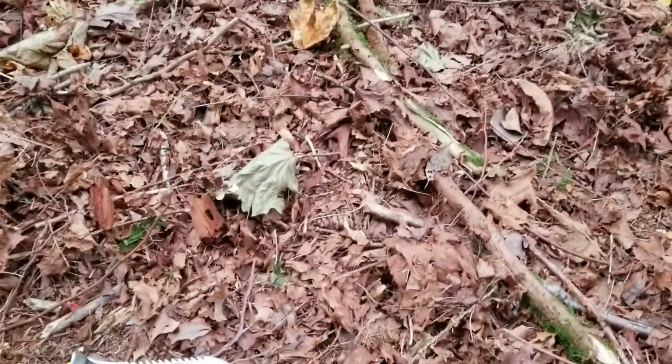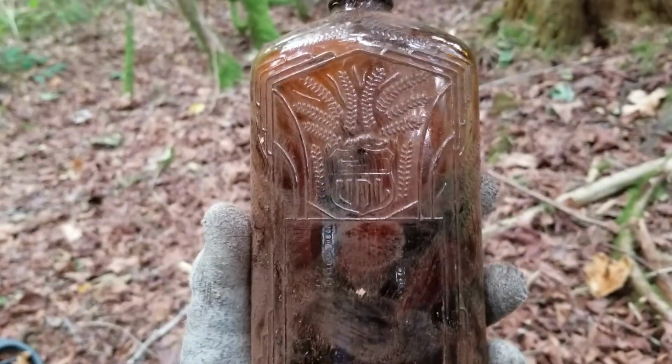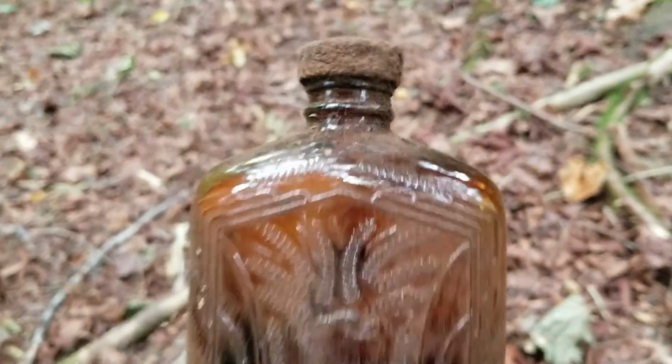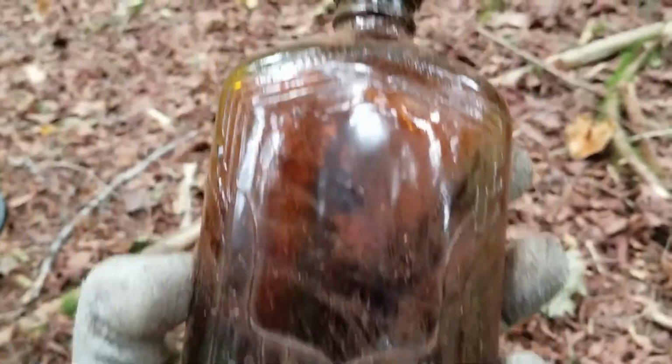We're digging here. Carrie is there. And I find something that is more in Carrie's domain. I find this UDL bottle. But if you look at it, it is gorgeous. Look how ornate it is. And it says made in Canada. It's also really ornate on the other side.